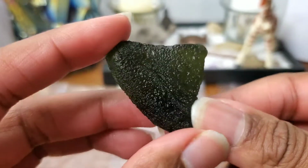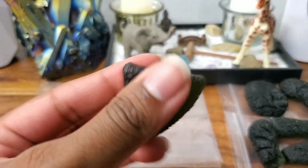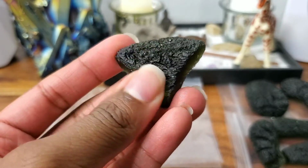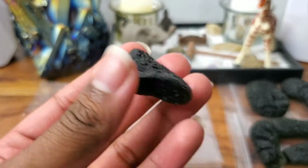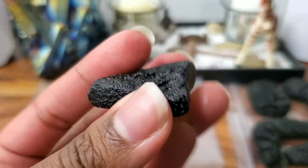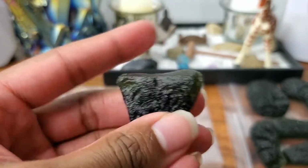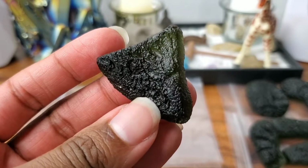And I just thought that her shape was so unique. So is her size. It's really easy to grip, really convenient to hold. And I just love it. It's such a fun shape. I love it. So this is Gifty.